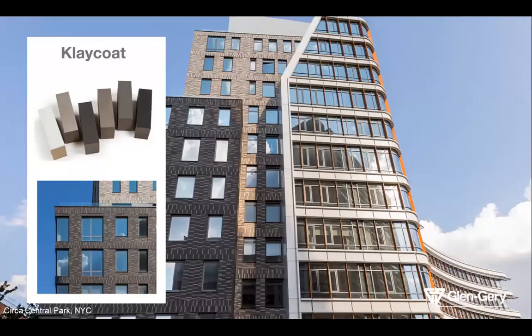These are the clay coats. This is one of Glen-Gery's staples, one of their plants that they've had for a long time in Pennsylvania. The Hanley plant. Again, you see the rich colors that they have at this plant as well. The clay coats are breathable, meaning liquids and vapors can pass through it. It's a permeable surface, and again, without damaging the exterior appearance of your building.